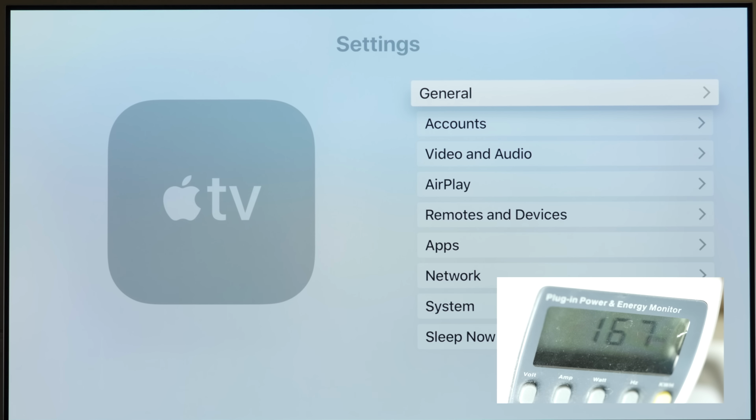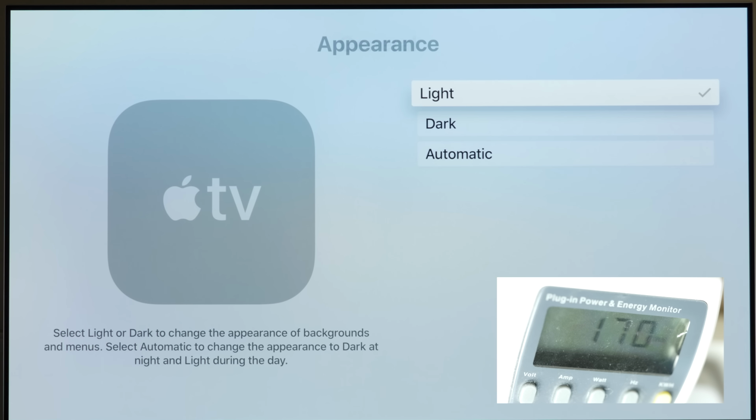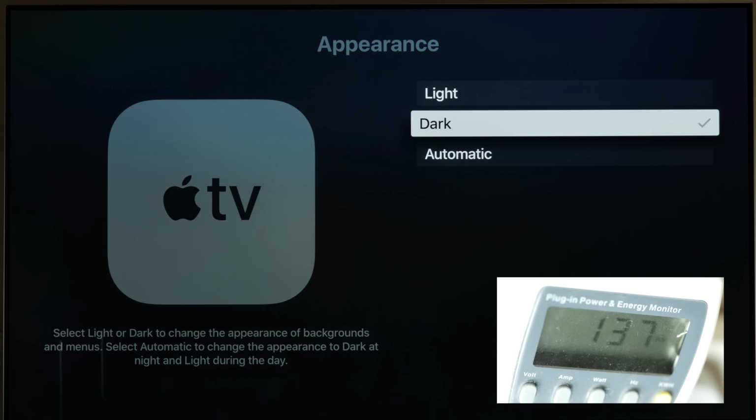To reduce the power consumption on a self-emissive display like an OLED, go into General, change the UI appearance from light to dark, and as you can see from the power meter, the energy consumption will go down because OLED is self-emissive, and therefore if the picture is brighter, the power consumption will go up correspondingly. If you turn the user interface to a darker shade, then naturally the energy use will go down.